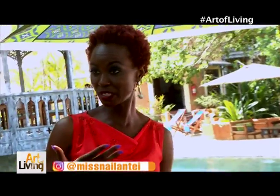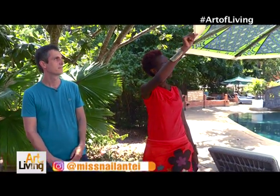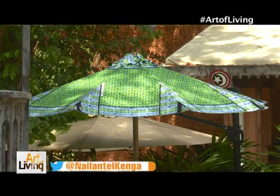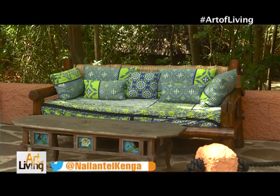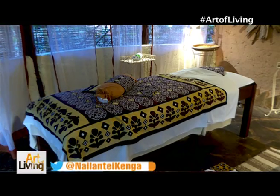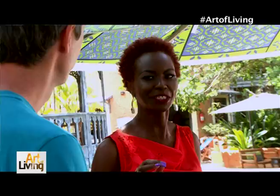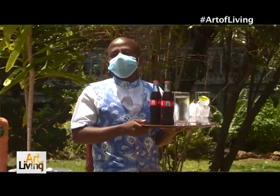Then the other thing I've noted about this place is this fits perfectly. We are really using this kanga, so we are using it for a few cushion covers, umbrellas. It's magnificent. It brings a beautiful touch to this place.